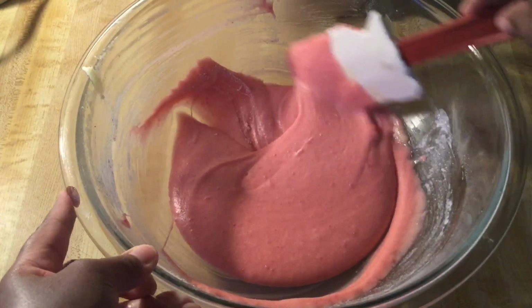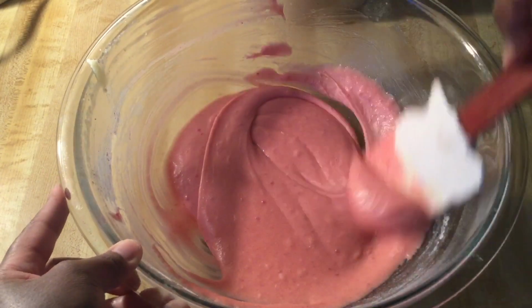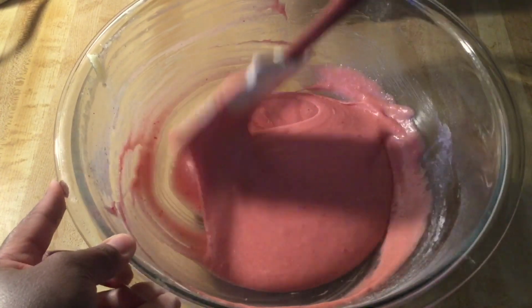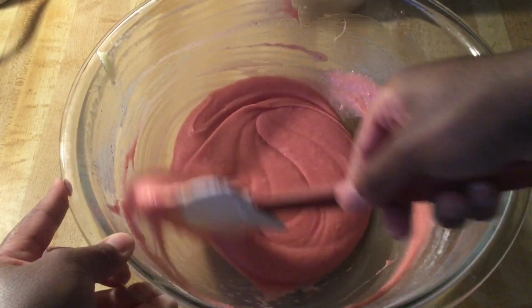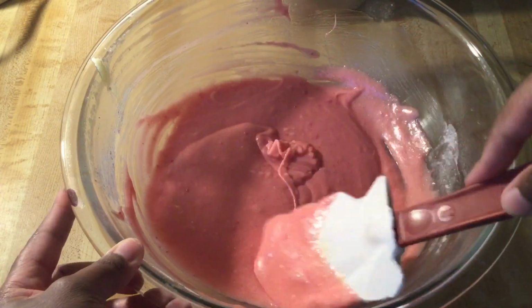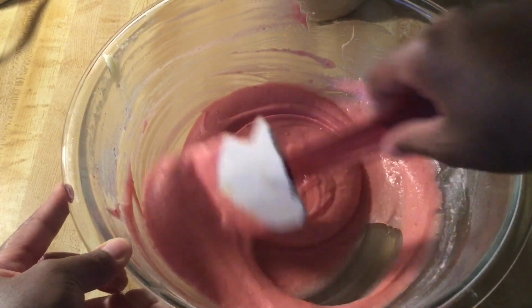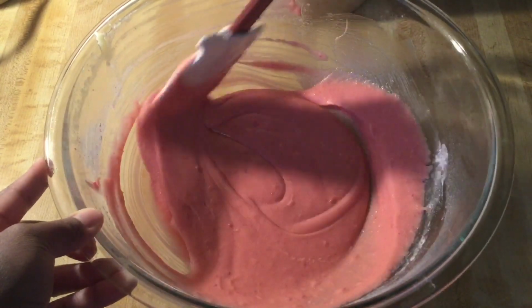Alright my friends, our brownie batter is complete. And off camera I added a few drops of red food coloring to give the brownies a little bit more pink. Look how nice and smooth that is. That beautiful pink color. Alright, that looks great. Now we're ready to pour the batter into the pan.